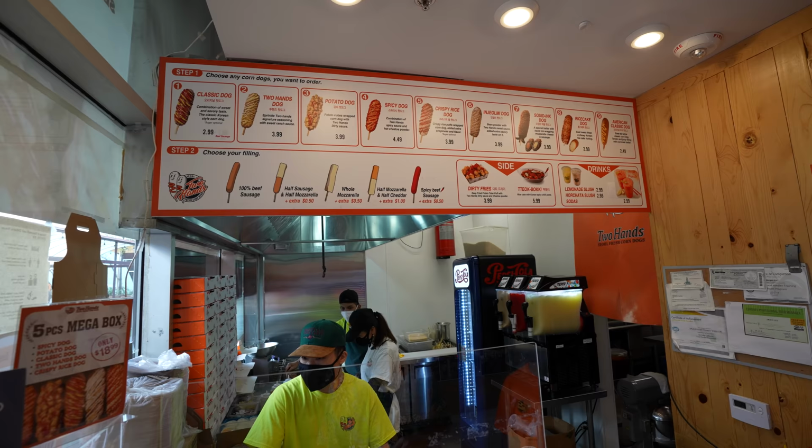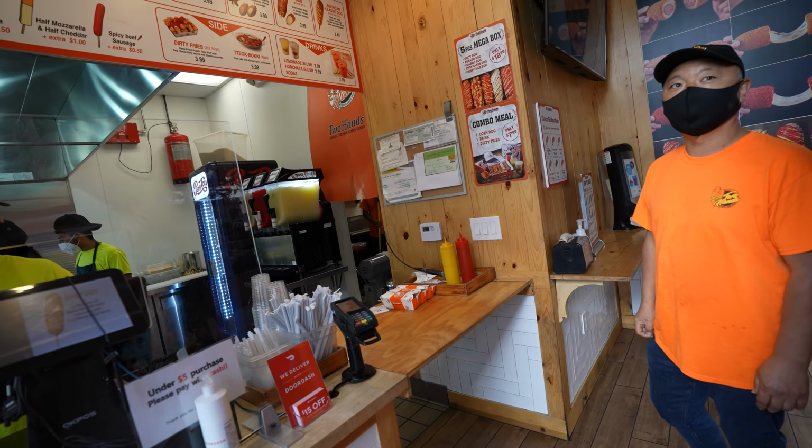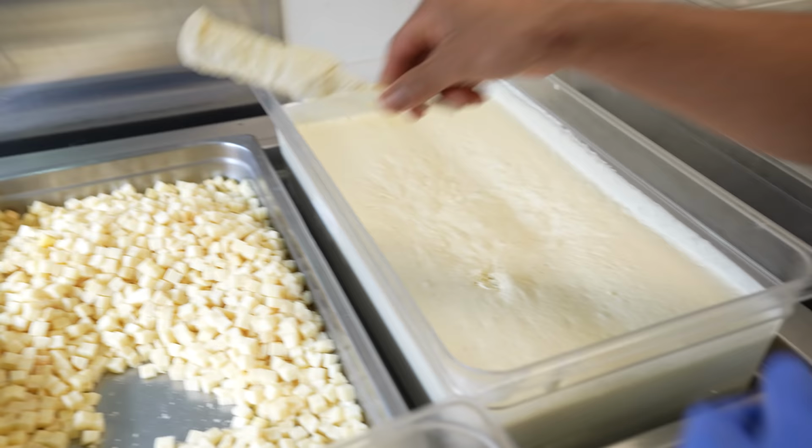So you can either get full mozzarella cheese, half sausage. All pure cheese? Yeah, cheese. Sweet potato with the whole mozzarella. They are called corn dogs, but they're not actually corn. It's made with a rice batter on the outside of the dogs. And you don't even need to get a hot dog. Sometimes it's just cheese on the inside. So I think we're actually just getting cheese on the inside with the potato, and he's wrapping them and gonna deep fry them.